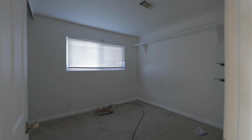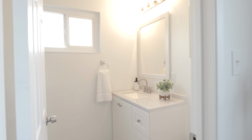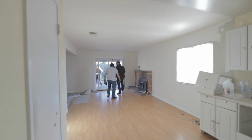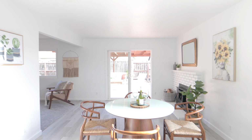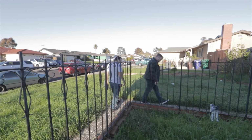I'm talking about if we try to sell it right now as is, it's going to go for about $600,000, which the property down the street did. Take some cell phone pictures. But what if you fixed it up fully? I'm talking about bringing it back to 2022 for $20,000 to $30,000. We're going to get closer to $800,000 for this property.